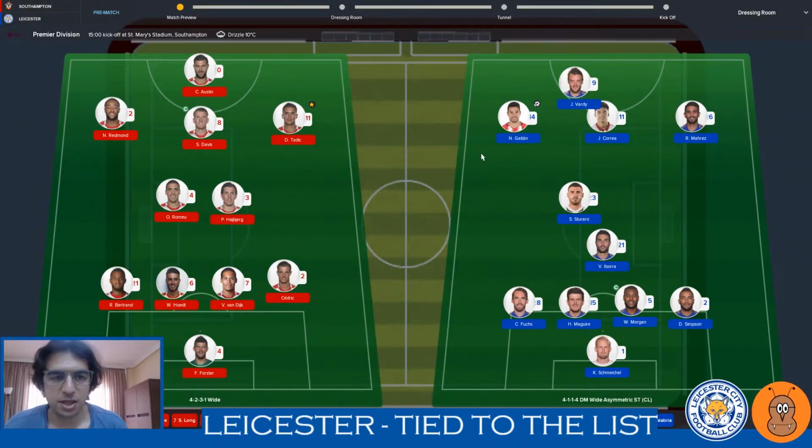So here we are, St Mary's Stadium. And the team's pretty much picked itself. Unfortunately, he picked up an injury in training a couple of days ago. He's going to be out for the next 3 weeks. So Storaro is back in. But other than that, the team has picked itself.